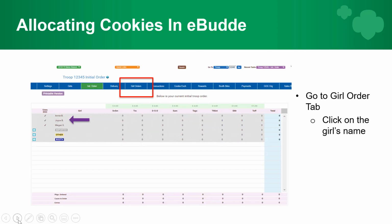Okay, once you're in the phase of distributing cookies, after your initial order to the girls in your troop, you also want to allocate those cookies to girls in eBuddy. We'll go through the steps on how to do so in the next couple of slides, but also look for a quick little video that'll walk you through this process to post to the Girl Scouts of Colorado YouTube channel and also the Facebook page. That video will be posted on Cookie Kickoff Day, Sunday, January 31st.